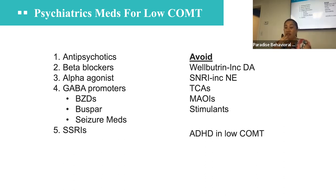The ADHD medicine that I use in low COMT, that I reach for so long as I tolerate it, is Intuniv, because this is the reason why Intuniv will work for some people. It will not work for people who are opposite. In fact, it makes them worse and depressed because you're blocking that receptor already.